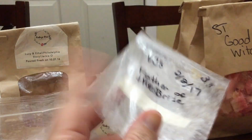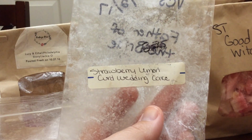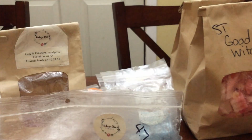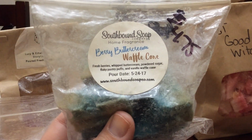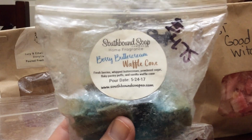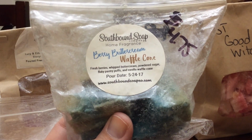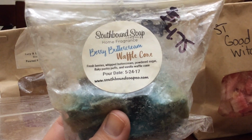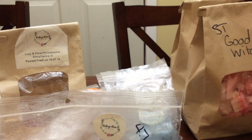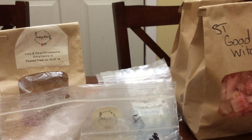Father of the Bride. This one I started because our anniversary was last month and I wanted to finish it up. There wasn't much left. This is really good. I really like strawberry wedding cake. Berry Buttercream Waffle Cone. This is a really, really, really good one. I thought it was going to be really light, and it's not. It is kind of berry, and I do get the waffle cone, and I do get a hint of like a puff pastry type note, I guess you could say.